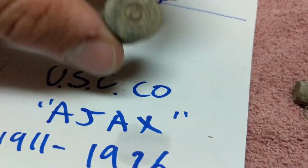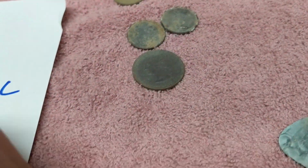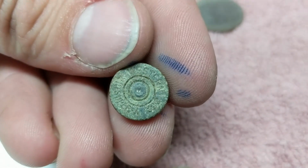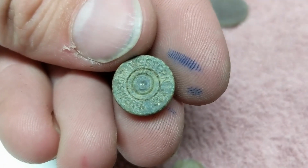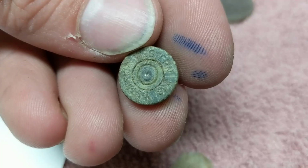And that's a 20 gauge. Most of what I'm finding has been 12 gauge. But in addition to that 20 gauge, I found this 410 gauge, which is a Western Cartridge Company. And that's a little newer. That's from the 30s to the 60s, I believe.